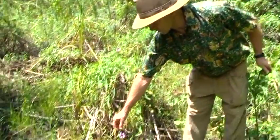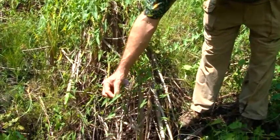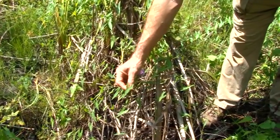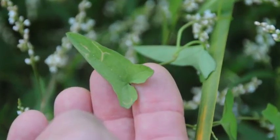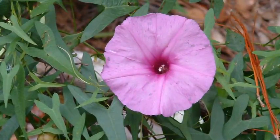This plant right here is coastal morning glory. You see the very arrow-shaped leaves on it, and as is true with most morning glories, the blooms are nice and lush in the morning.